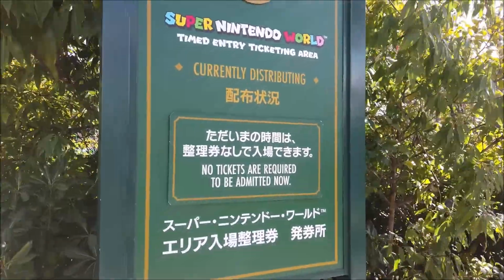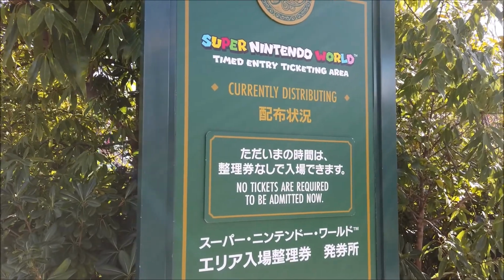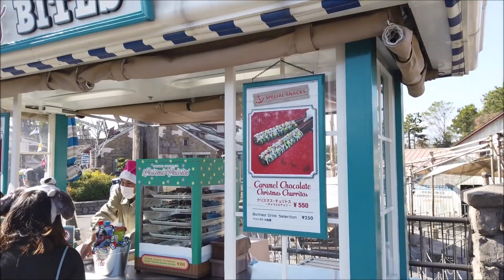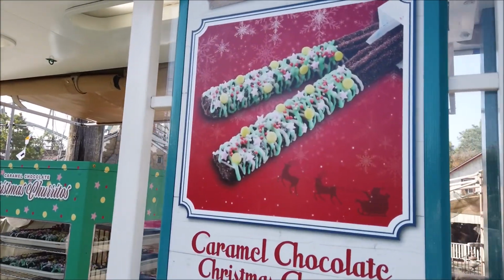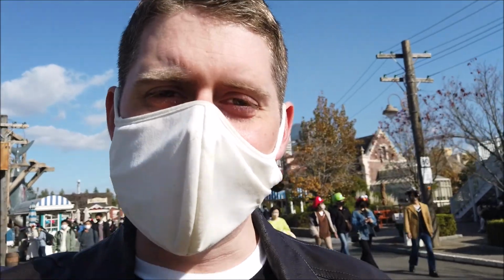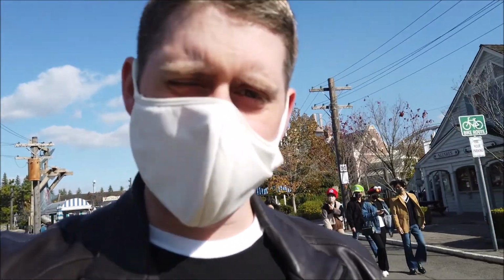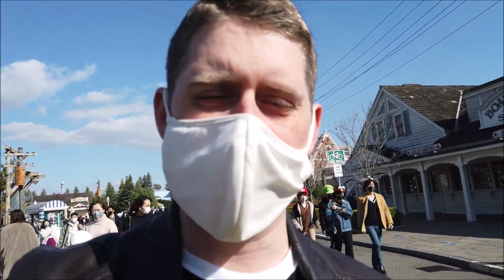It is 12:15, and they are saying they still do not need to do reservations to get into Super Nintendo World. Pretty late in the day, but then again, the crowds seem kind of thin. That cart was out of that specific Christmas churro, but I've seen several carts with this one. Caramel chocolate Christmas churro, which I actually think looks a little bit better than the other one. I really do feel like if at 12:20 they're not doing reservations to get into Super Nintendo World, it's probably going to be open all day. You won't need them at all.